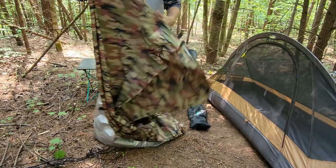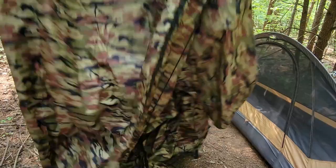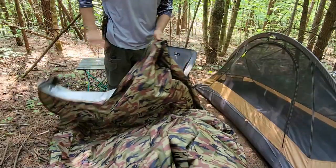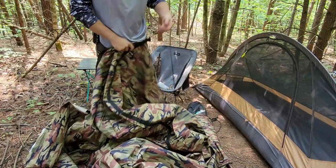And like I said, the last time I used this tarp, hammock camping, I just left all the guidelines attached to it. And that also makes it quick and easy to know where my center line is.